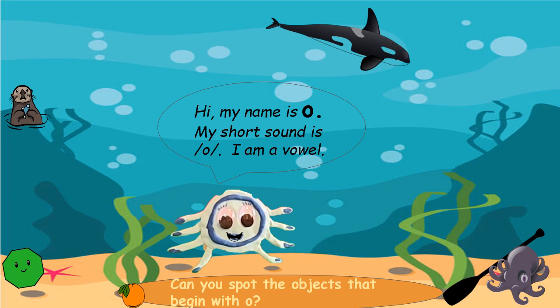Hi, my name is O. My short sound is ah. I am a vowel. Can you spot the objects that begin with O? Over here in the corner is an otter, an octagon, an orange, myself, I'm an octopus. Above me is an orca. Down here in the corner is an oar and another octopus.